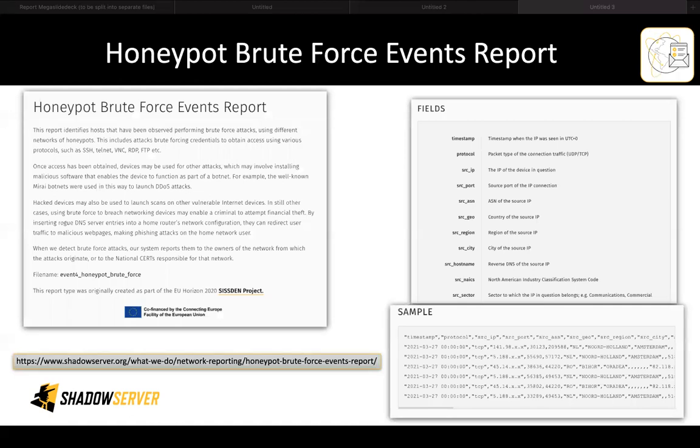Honeypot Brute Force Events Report continued. On this slide, we show an example of a brute force report as an extract taken from our website, which includes a report summary, an overview of report fields, and a sample report CSV file. Please visit the URL shown on this slide for full details on the report.